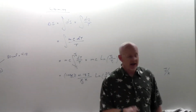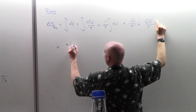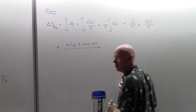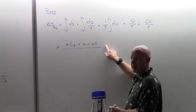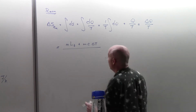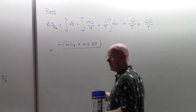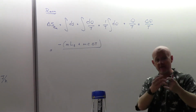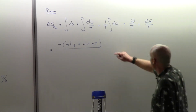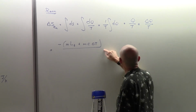into the ice. So even though I'm talking about the room here, I'm going to put mL_f plus mc delta T to calculate the energy. This is the energy that actually went into the ice, right? But it's also the energy that came out of the room. So if I give myself a positive number for what goes into the ice, I will put a negative in front of that to represent this is what came out of the room. And so taking advantage of the first law of thermodynamics as I'm calculating here, the second law of thermodynamics.